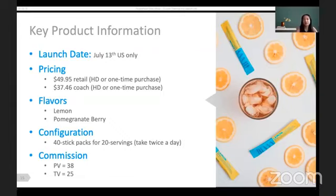I'm here to share with you a couple of key product information and dates, as I'm sure you're all very curious. So the launch date for Bevvy is going to be July 13th, and it's going to be launching in the US only. For the pricing, it's going to be priced very similar to our Energize. It's $49.95 retail. It'll be available as either an HD or one-time purchase. And for coach price, it'll be $37.46.